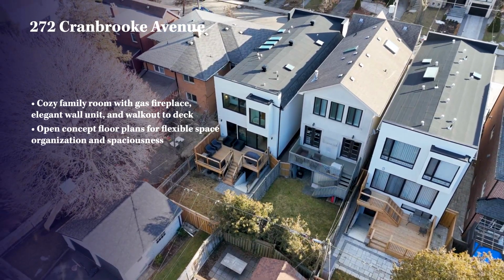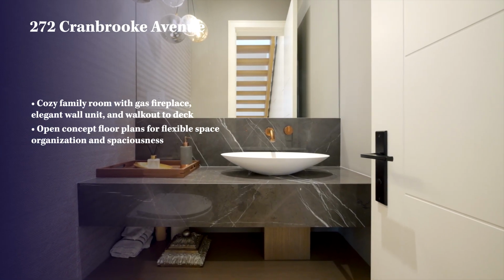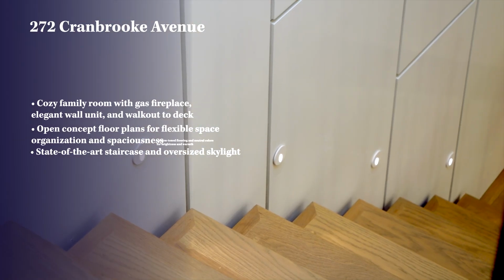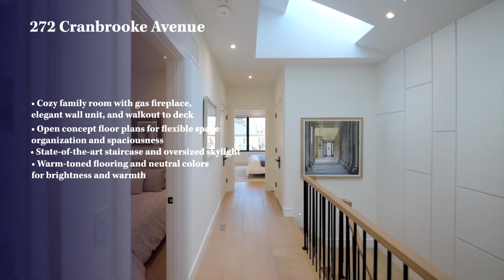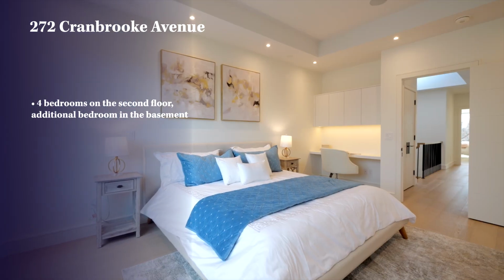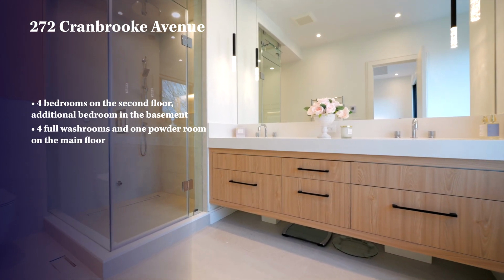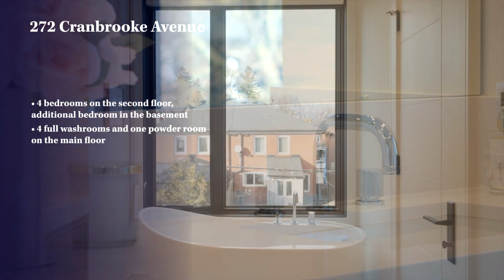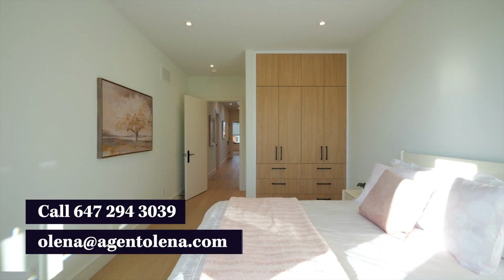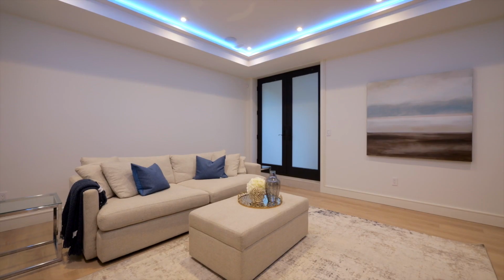The open concept floor plans allow you to organize the space to your convenience and to enjoy the volume of the house. A state-of-the-art staircase, an oversized skylight, warm tone of the flooring, neutral colors, and floor-to-ceiling windows make the house exceptionally bright and welcoming. The house has 4 bedrooms on the second floor, an additional bedroom in the basement, 4 full washrooms, and 1 powder room on the main floor. Top-class appliances, central vacuum, and many other upgrades. Please reach out to me for a full list of the features, a luxury property brochure, floor plans, and numbers.